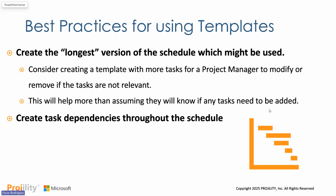Next up is also creating task dependencies throughout the schedule. You may already see that these different tasks are codependent with each other, where one needs to start after the other finishes, or finish around the same time as the other. So there are different constraints that you may be able to use, but create these task dependencies in your template so that they reflect at the time that you create the new project.